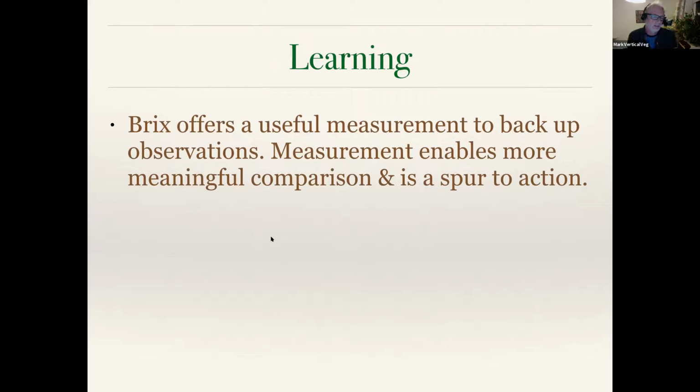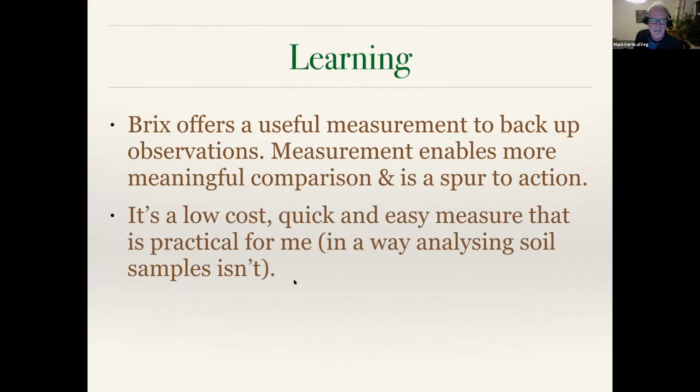I think the thing which is most useful for me, though, is that this is a measurement which enables me to back up my observations, because it's one thing to say, oh, it looks like they were doing well, but actually if I've got a measurement, that really helps. The other real benefit of using Brix is that once you've bought a Brix meter, and you can get quite cheap ones, it's really cheap and quick and easy to measure, in a way that it's not practical for me to send away soil samples and get them analyzed. That would be beyond my budget and wouldn't really be practical in a tiny space.